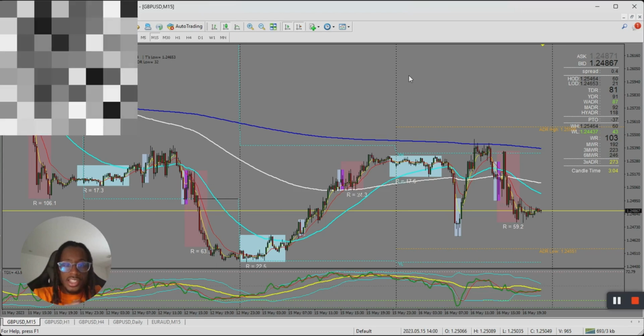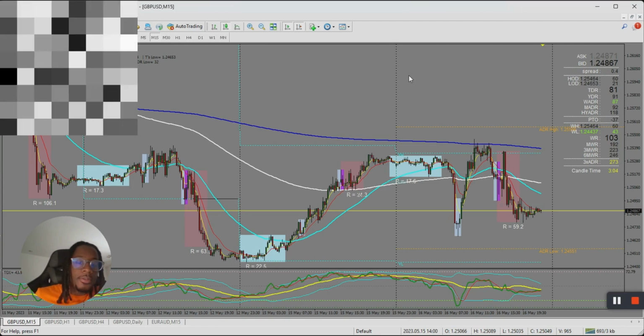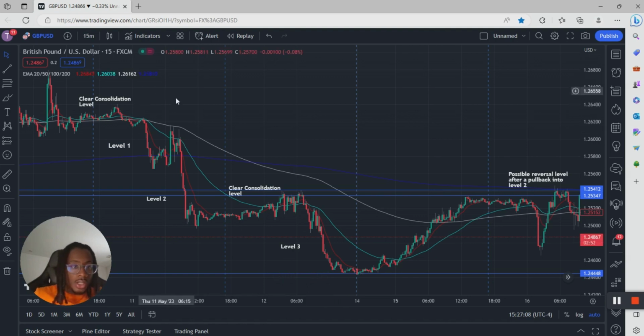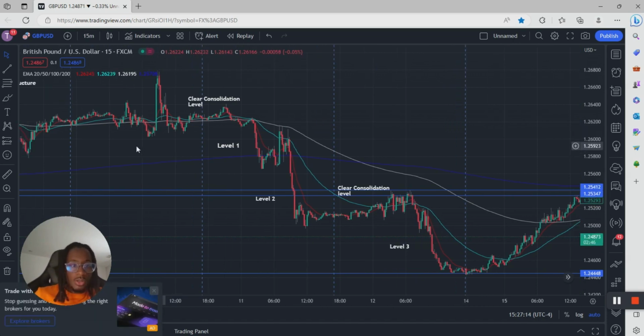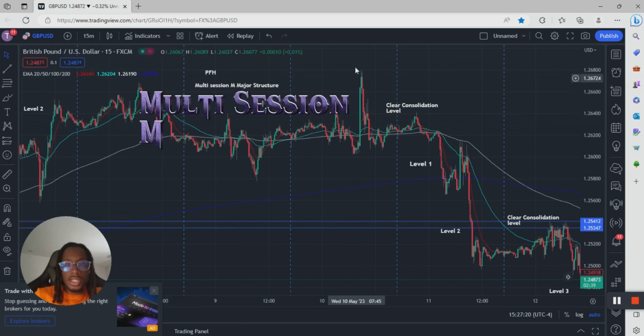I want to go over this trade, this GU buy that took place on Monday, May the 15th. So first, I've got to do a little backstory. Let's take it to what happened last week on GU. Last week we had a nice multi-session M peak formation.